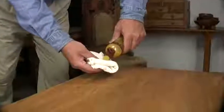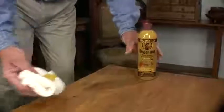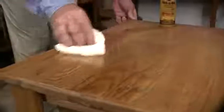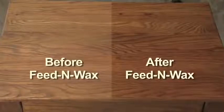Feed and Wax enhances the natural beauty and depth of the grain on all your woods, finished or unfinished, by using the power of real orange oil along with the finest waxes available. The natural oils feed the wood, enhancing the grain and preventing drying and cracking. Your wood is provided with a durable coating that protects the surface from water and other possible damage to the finish.